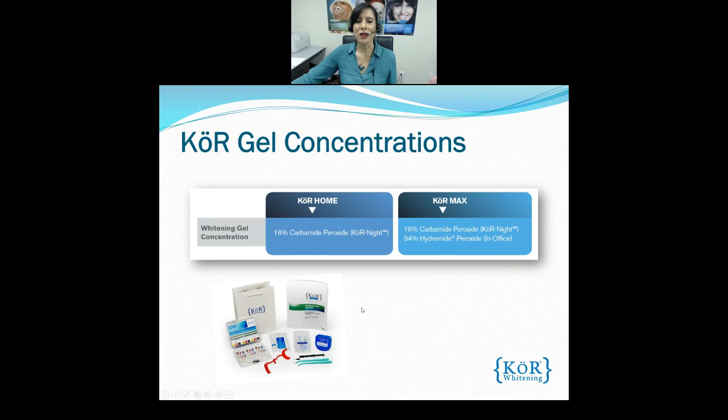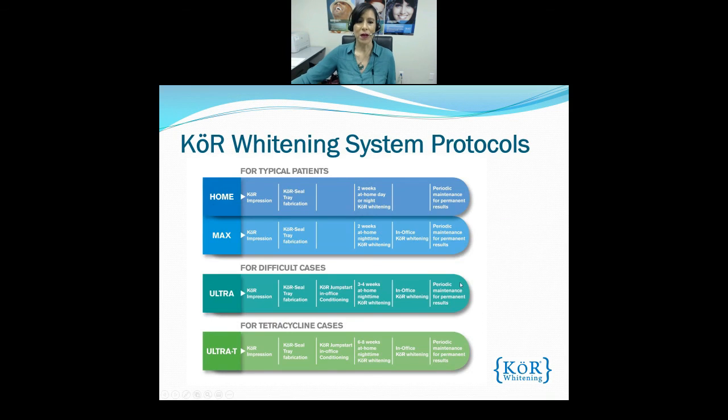When our patient uses our night gel, it's 16% carbamide peroxide, and the Max is a combination of the night gel, 16% carbamide peroxide, and 34% hydramide peroxide, which is the KoR in-office gel. If you've never heard of hydramide peroxide, it is proprietary to KoR, but it is a hydrogen-based whitening gel with a buffering system. The KoR protocols all start with the KoR impression.